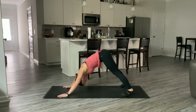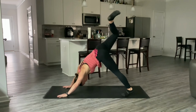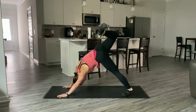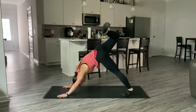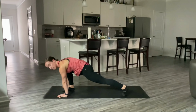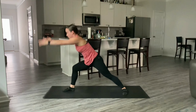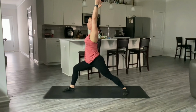Now, this is more of an advanced movement, but we'll see if we can do this. All right. Right leg lifts, and then you're going to push and stack your hips on one side. If you want to flip your dog, you can, but I don't do that. And then you're going to step that right foot forward into a lunge position. You're going to spin that back foot down and then come up into warrior one position.